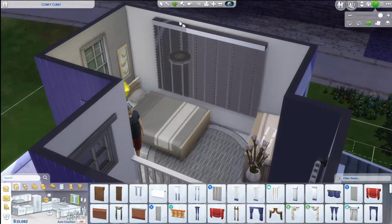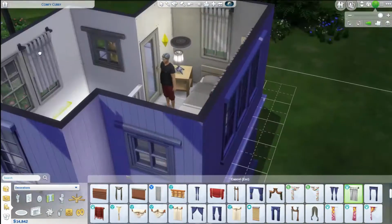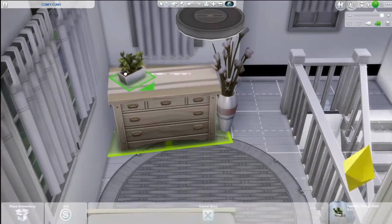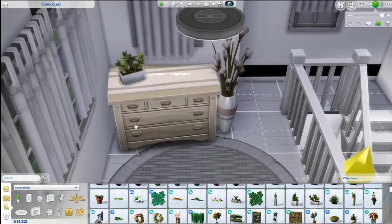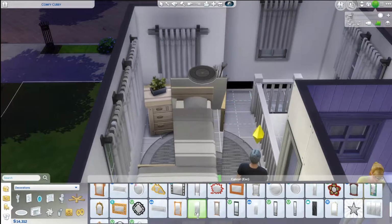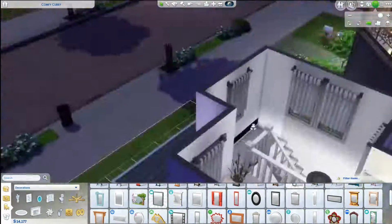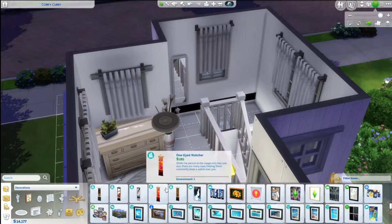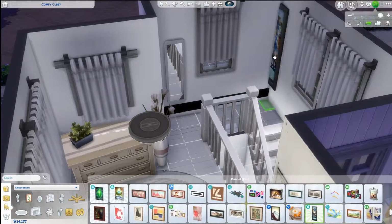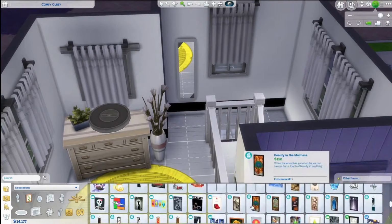How many times am I going to change my mind on curtains? I do end up putting a TV on this dresser. That's what it's called. I had a small brain fart on what they were called, but I got it. I hope I didn't leave that picture. Ooh, do I leave that there?